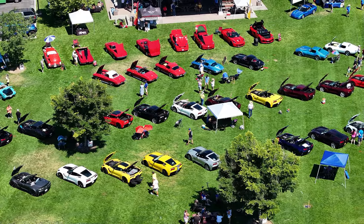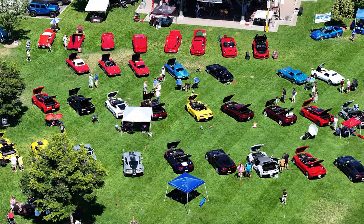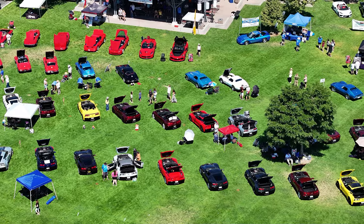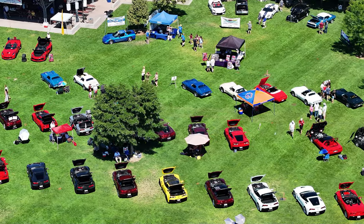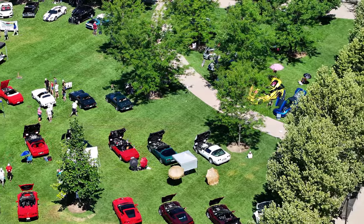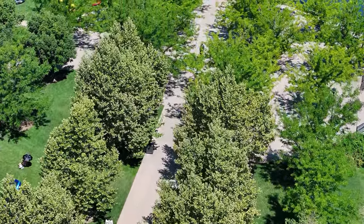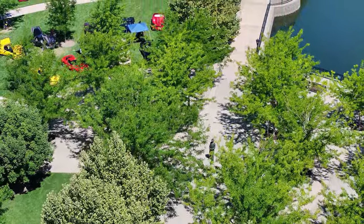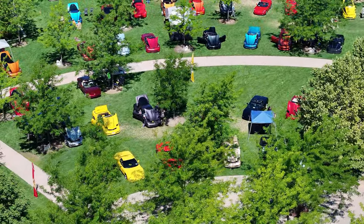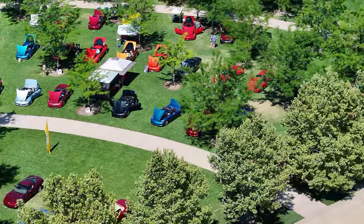Good battery time on this drone. We still have 59% battery. Yeah, pretty cool. Let's see if we can get over the main drag here. Move sideways across, and let's get telephoto in on some of those Corvettes on the other side. Oh, I missed those guys right there. Okay, let's move this direction. And yeah, these guys right here. Get a little bit closer look at them. We'll even try some 7x telephoto here in a little bit. Getting a good look at these guys.